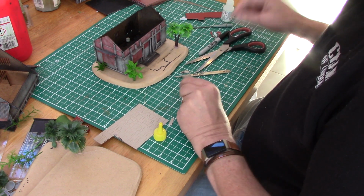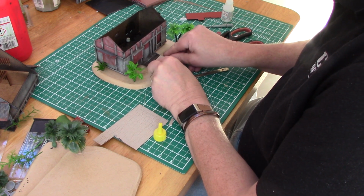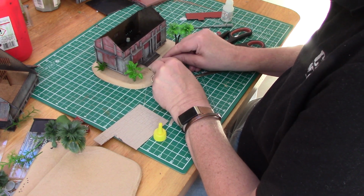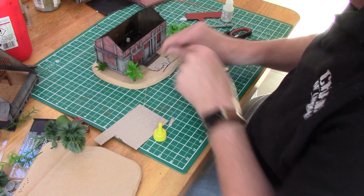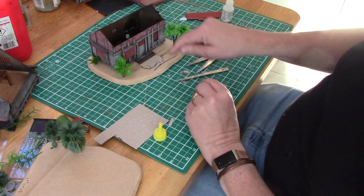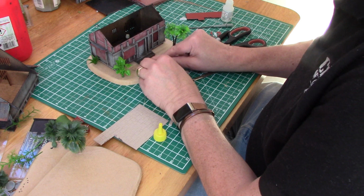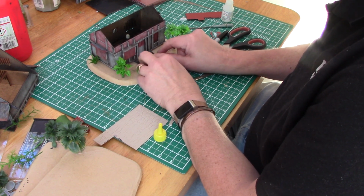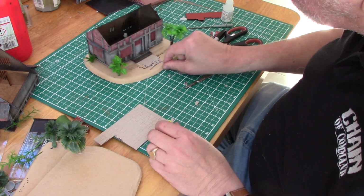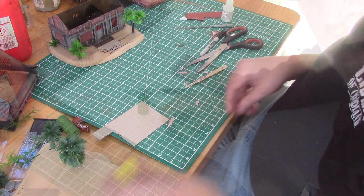For precisely the reason I use PVA, which gives us flexibility when we're doing the wooden bits. Now I want super glue because I don't want wiggle space. I want this to be placed in place and left there so we can see that randomised finish. Those edges are going to be covered once we get the basing material on there. But for now, that'll do. I'll move on to the next one for the large house.